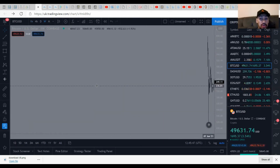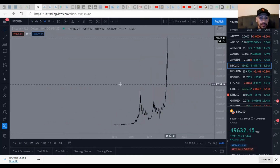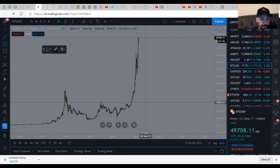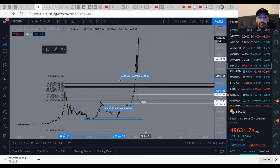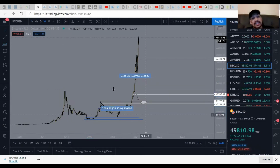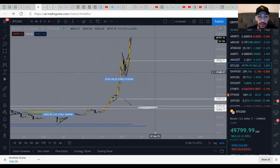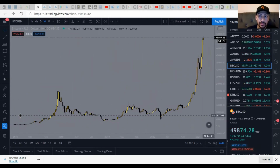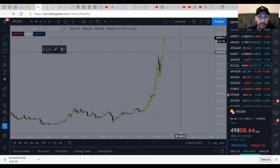Let me just hide this and just look at price. So as we can see here, let's get the Fibonacci extension tool here, from the highs and the lows here. Mate, it's ridiculous. Ridiculous extension right there. Catabolic extension. So from here to here. Let me get rid of all these lines. This minor level here.